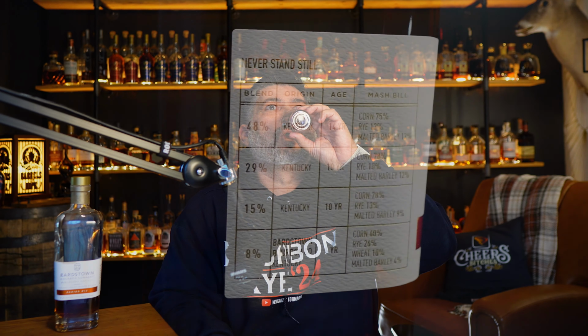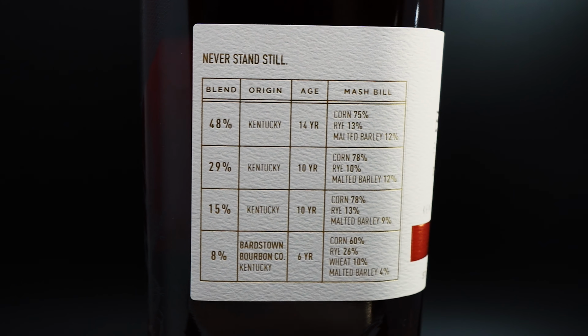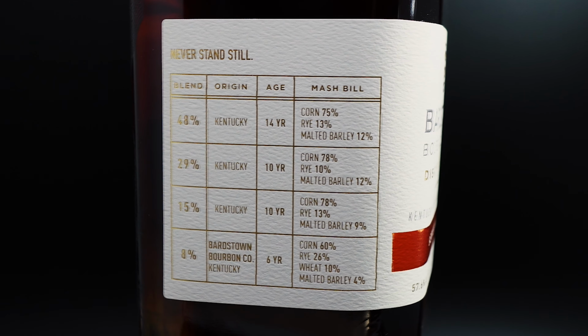So let's get into the second sip here. Second sip was dominated by honey, actually. The cocktail fruit syrup kind of subsided. I got more honey, more corn sweetness through there, and also some orange spice.